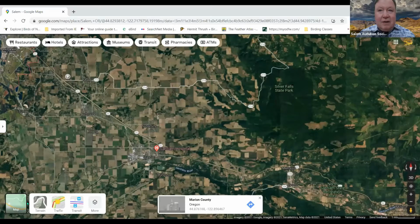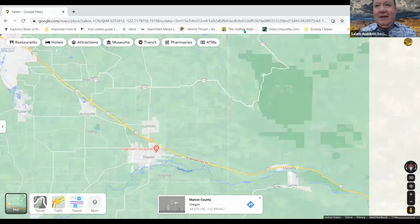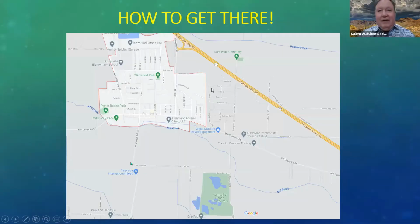Okay. Took me back to the map. Okay, let me try that again. Okay, here it is. This is the right slide.